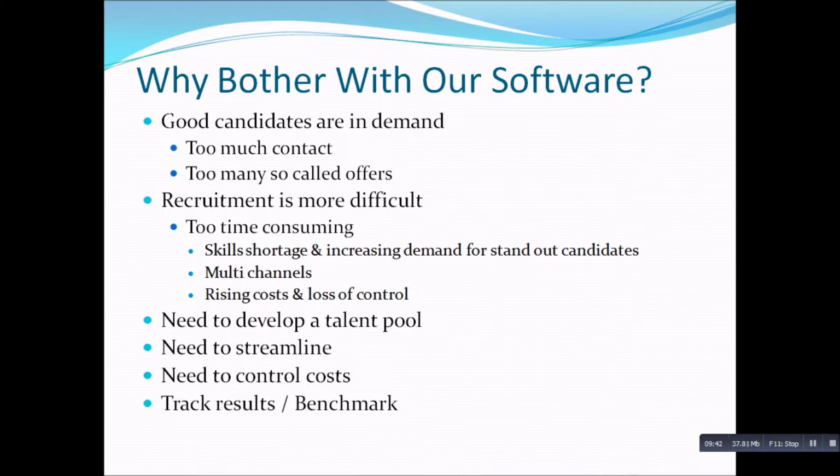It's our view that companies need to start developing their own talent pool and need to streamline the way that they carry out their recruitment and obviously the methods that they use. And they need to control the costs for obvious reasons, and obviously track the results and benchmark so they can find out which methods work for them the best and then implement them more often.